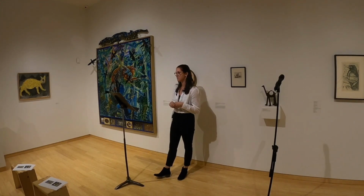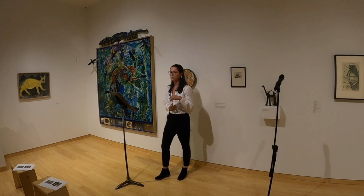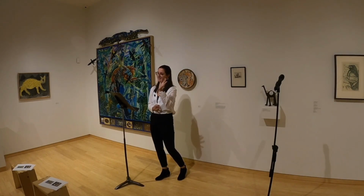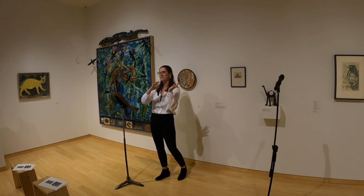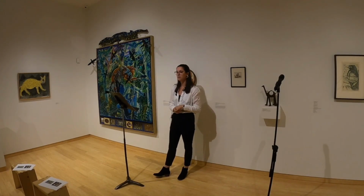The exhibition has some works by Appalachian artists like Charlie Kinney, Oscar Spencer, who has, you can't see it from here, but he has these amazing carved snakes that crawl up the wall. Minnie Atkins, who carves animals in a really playful style.